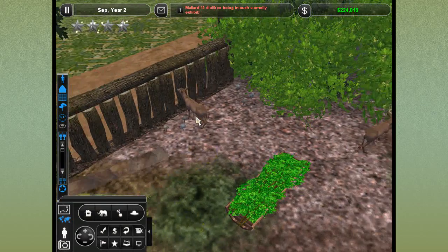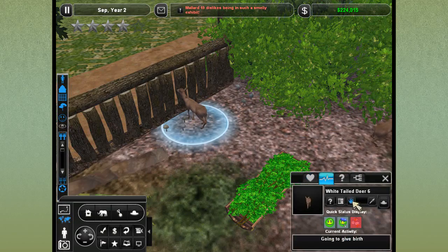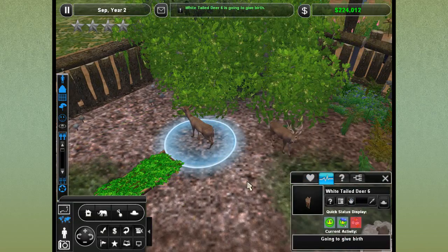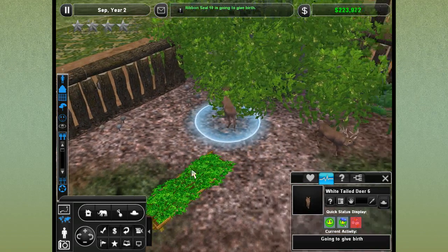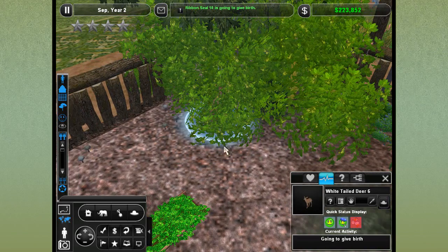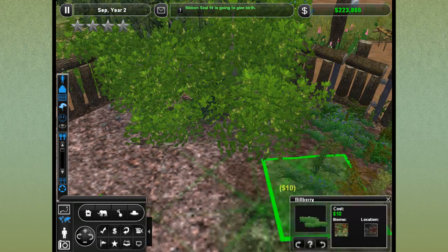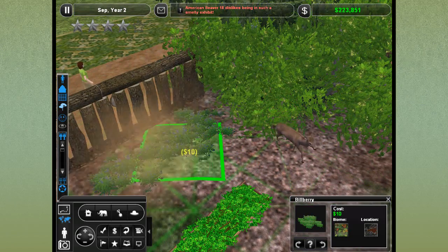All right, is she going to give birth? I told you number six. She's going to go give birth. Let's scooch her. Maybe she needs a little bit of help. There you go, sweetie. Here she goes. There's going to be another white-tailed deer baby right into the thicket so that she can feel nice and secure. I'm going to put down a few more bilberries while we wait.